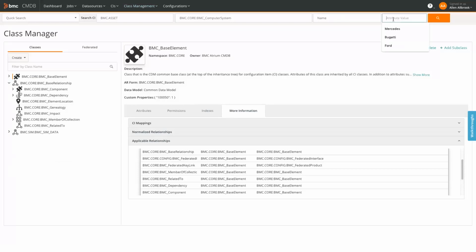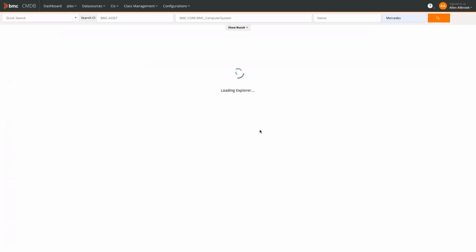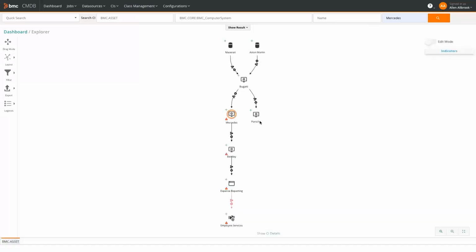The second area I want to touch on is we expanded the Explorer capability that we had introduced earlier. Two things that we added here: when you look at the contextual menu, on the one hand, we've added an impact simulation capability in the Explorer. That's part of the new CMDB UI. So again, you can simulate impact of unavailability across the service model.